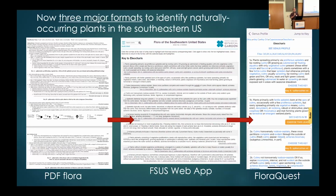Then you have FloraQuest, which you need the internet to download it, but once you have it, you don't need the internet anymore, and you can work through it that way. So one of our, Carol Ann McCormick says, we want to put the hay where the horses can get it. This is an example. Different people will prefer different versions of this.